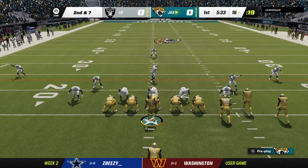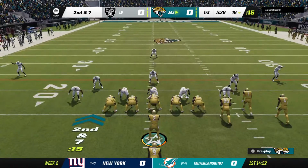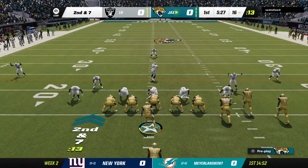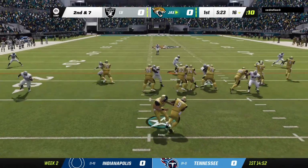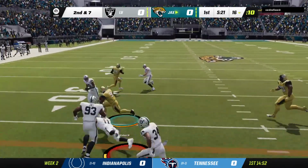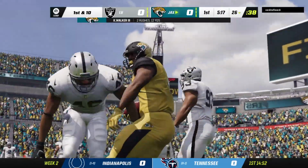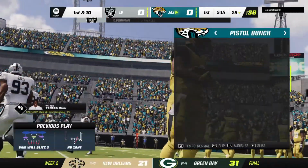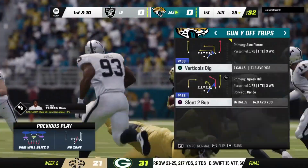Three yards on that last carry. Here's 2nd and 7. Sticking with Walker on 2nd down. And he's able to get up here to the 26. 9 yards to pick up there, and it's a first down. The Jaguars at 1-0 on the year following the win in Week 1.